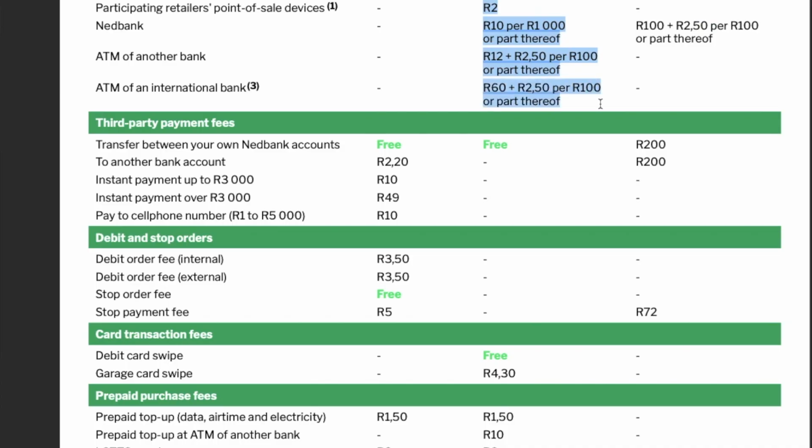Now, oftentimes people will just look at the monthly fee and they're like, hey, that's all I'm paying. They really forget to look at the nitty-gritty, all those small charges that your bank loves charging you because they know you're not gonna look at them. I think this is a really well done study because it has a look at a large number of different transactions that you will be doing at your bank.